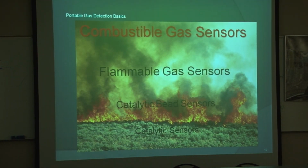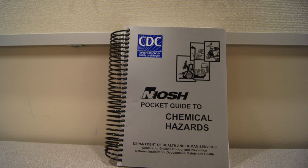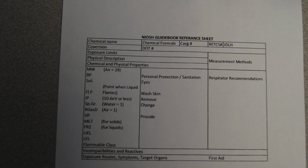All right, before we get into combustible gas sensors, if everybody can pull out the NIOSH sheet with a box on it. We're going to talk a little bit about what you find in your NIOSH guide. All right, so open your NIOSH guide, doesn't matter to what page, just somewhere in the middle. You're going to find 4 chemicals per 2 pages, so 2 on each page. And if you look at this sheet here, we're going to go through column by column of what each is. So in the upper left, you've got your chemical name.